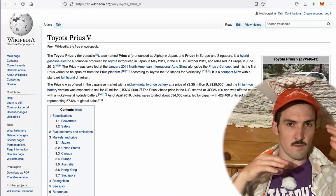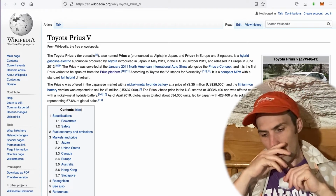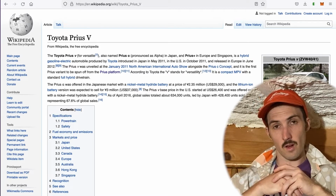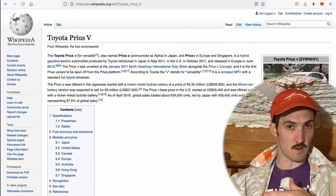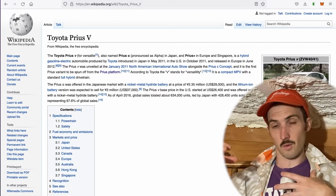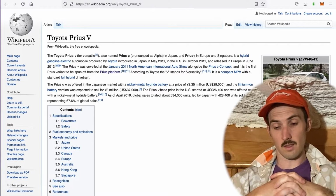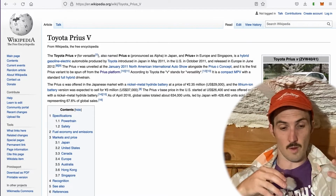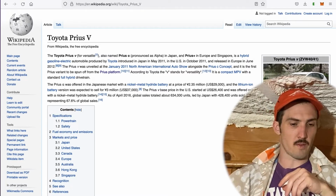Now, technically, the normal Prius was a hatchback, but it was not a station wagon per se. One of the reasons why the Prius V went away was because they introduced the RAV4 Hybrid, and when that came out onto the market, it sold really, really well. Obviously, people want SUVs rather than station wagons in this day and age, and so the Prius V kind of went by the wayside. So let's talk about my parameters very specifically.